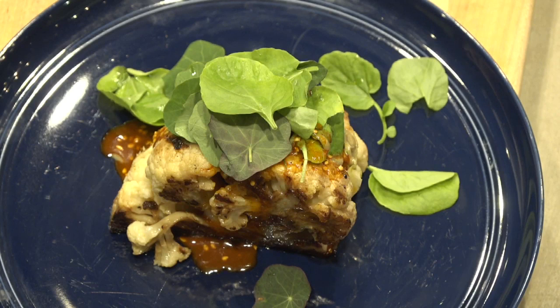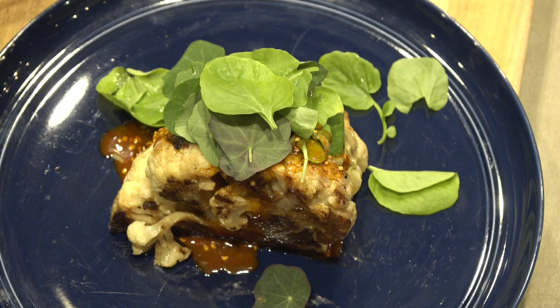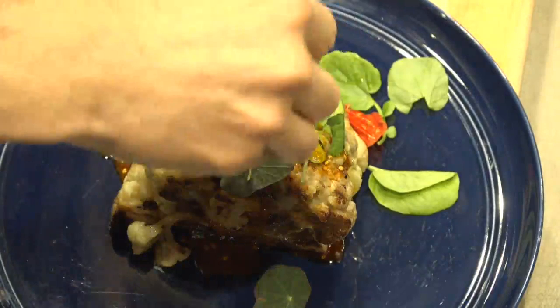These ones, some nasturtium flowers just to make it look nice. Some sea salt. That's it.